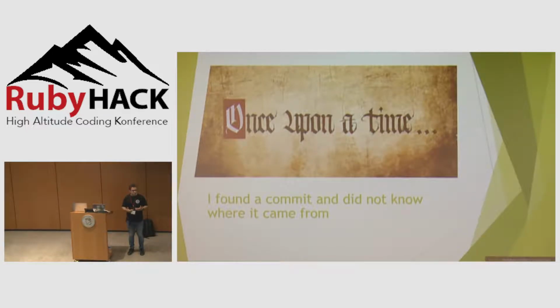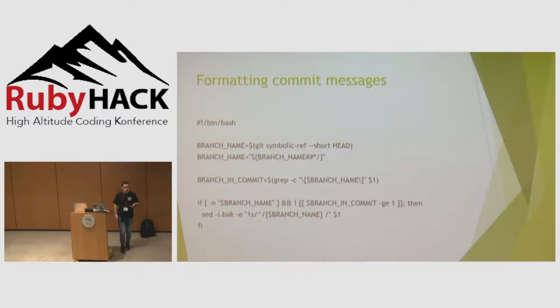So to prevent that from happening again, I decided that every commit needed to have the branch name in the beginning, and I didn't want to forget to do that, so I just edited the format commit message git hook on my repository and used a little sed to add the branch name to the start of every commit message, and it never happened again. So usually these hooks help me not forget what I want to do.